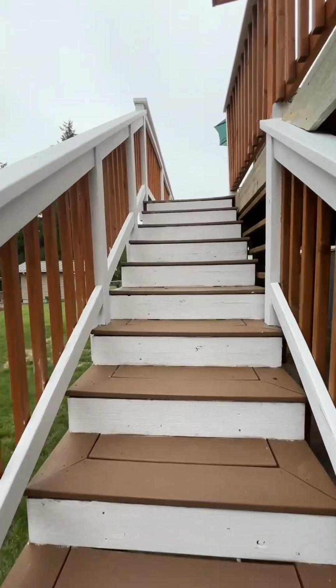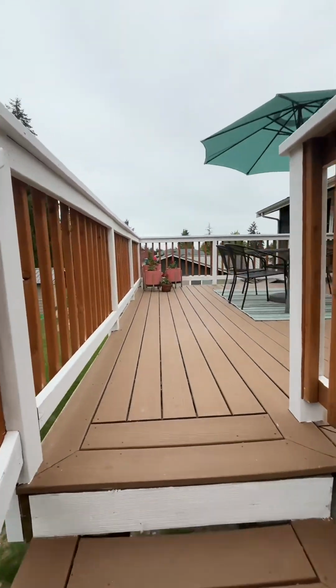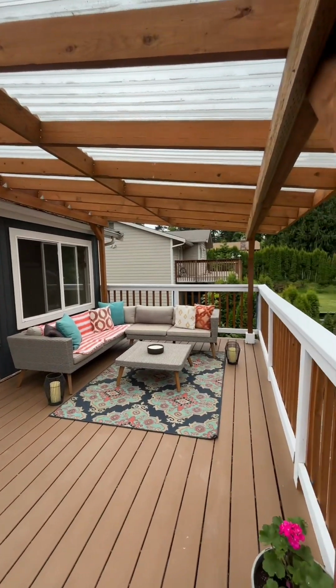Summit Waller area is one of the better areas in my opinion, especially if you're wanting to do that urban homesteading. Right here is that covered deck.